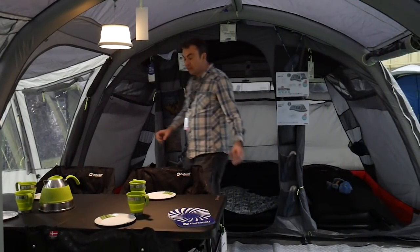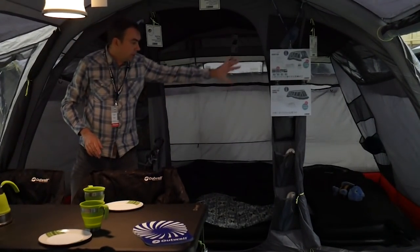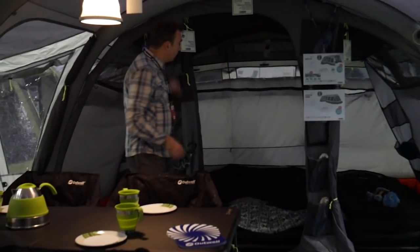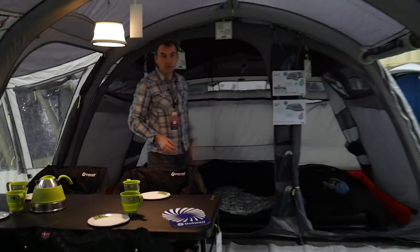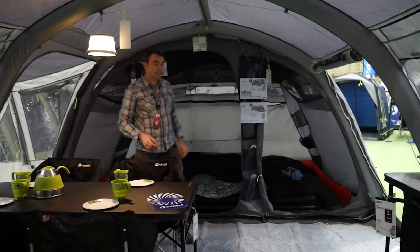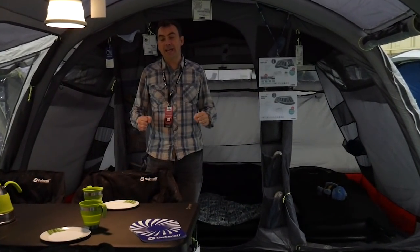At the back here of the tent, you've got some large bedrooms too, so you've got a double, a sort of double 1.5 and a single down the end here, as well as all the normal things you'd expect, storage pockets, darker bedroom ceilings here to block out the lights. So yes, this is a fantastic family tent. It's not too big either for weekend camps, as well as being big enough for those longer camping holidays.